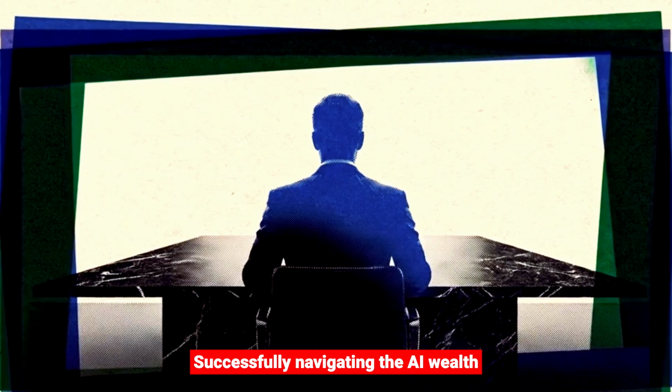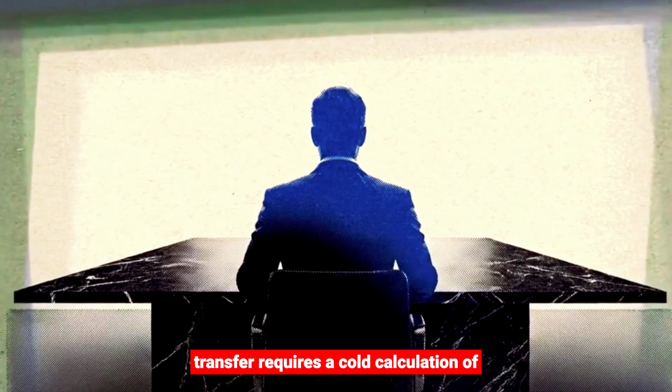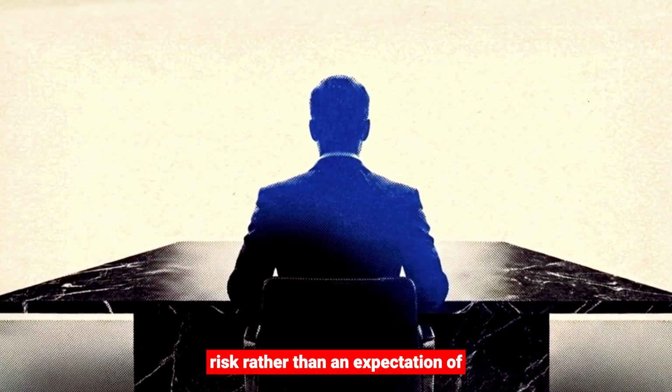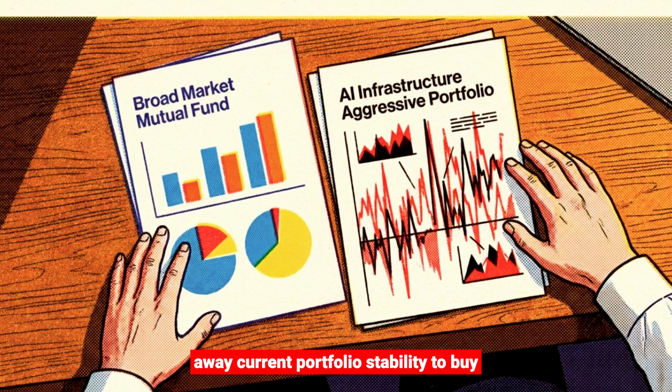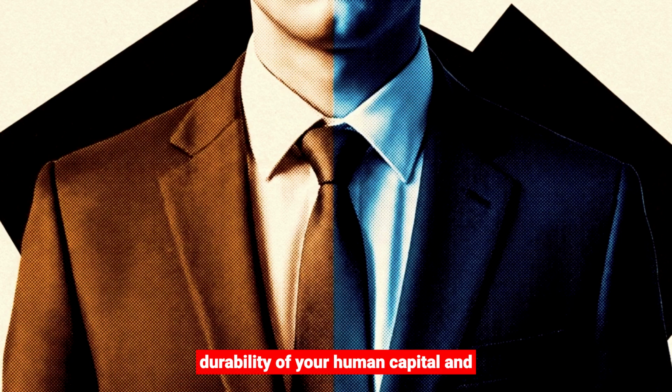Successfully navigating the AI wealth transfer requires a cold calculation of risk, rather than an expectation of easy returns. Participation means trading away current portfolio stability to buy a measure of security against future workforce obsolescence. Assess the durability of your human capital and decide which risk you are better prepared to manage.